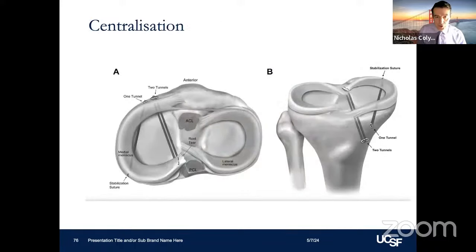Now, there's a lot of discussion in root repairs now about centralization. I don't think we have all the answers about when to centralize, how important it is, how much better the outcomes are. But again, I think you need to be good at drilling tunnels and putting sutures and shuttling them down. If you're going to use this type of technique, you can do centralization using anchors from outside.